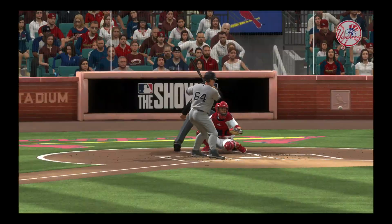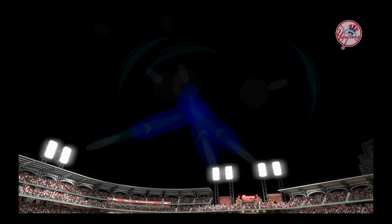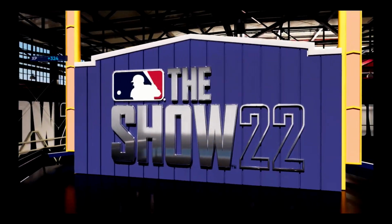Power versus power right there, like two locomotives colliding. Who's going to win? Well, a really good job there by the hitter, getting the top hand working.